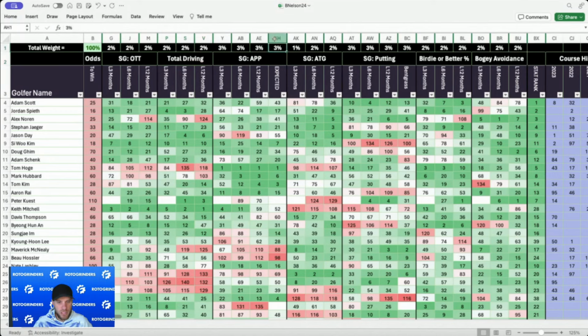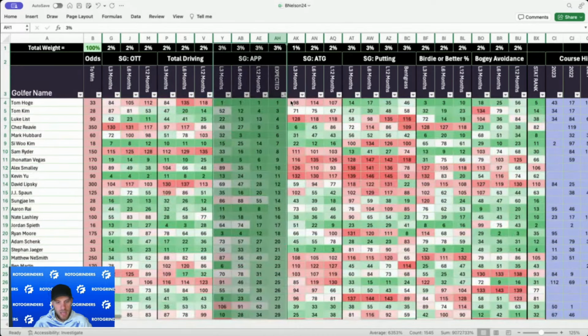The expected column here in the strokes gained approach category basically takes a look at how many approach shots each golfer is expected to hit from each yardage bucket, and then applies their strokes gained numbers to those buckets, and then comes up with a rating for this specific course. So at this specific course, the model expects these guys to gain the most strokes on approach. You have Tom Hoge, Tom Kim, Luke List, Chez Reavie, Mark Hubbard, Si Woo Kim, Sam Ryder, kind of rounding out your top few there.